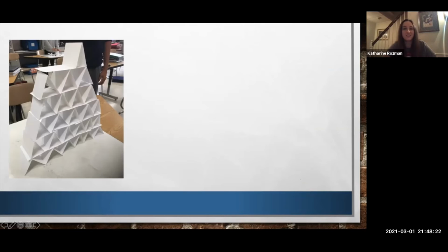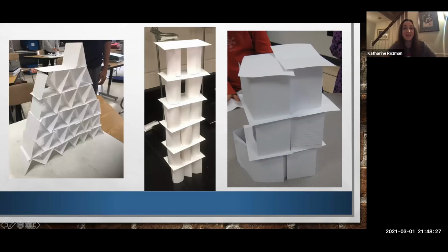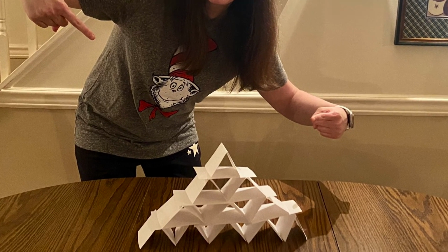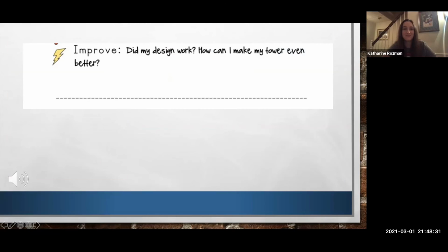Wow, your tower is really shaping up. Check out some of these cool designs. And here's the tower that I made. But hey, there's always room for improvement, right? What could you do to make your design even better? Here's a tip. Try building a wider base to spread out the weight of the cards.